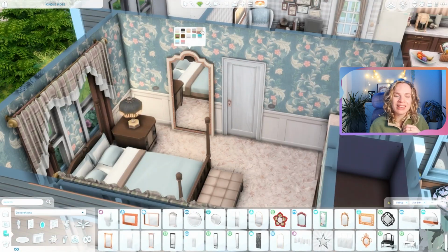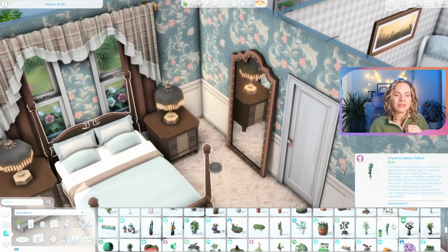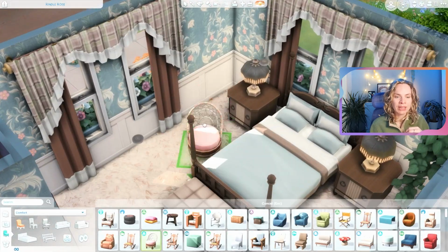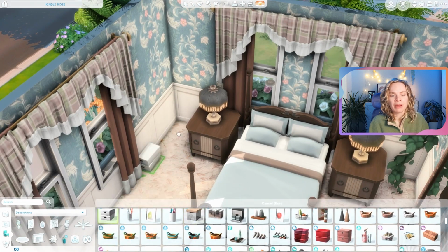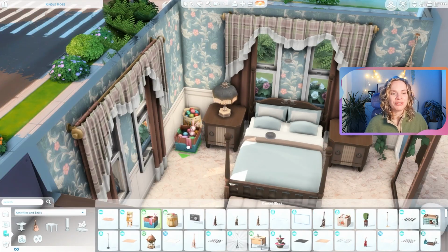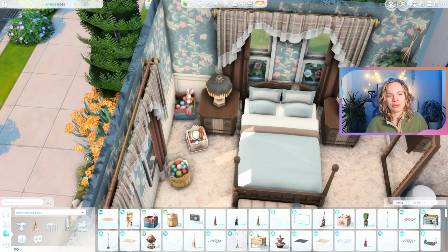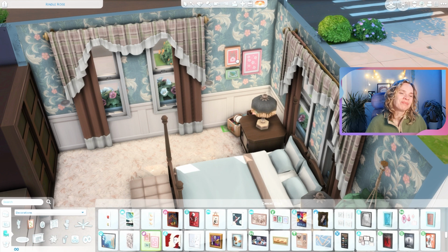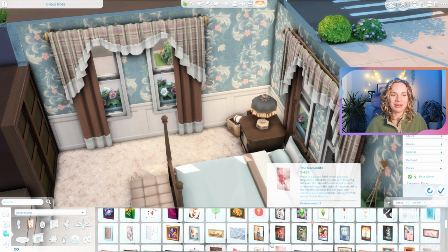So no desk in here. I did end up placing some skill building items. I placed the knitting basket as well as the cross stitching basket. So grandma loves to do that. I feel like grandma loves to knit and create little toys and stuff for her grandkid as well. I thought that would be so cute.